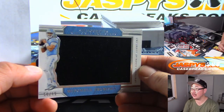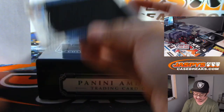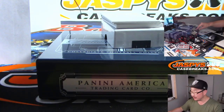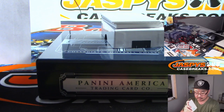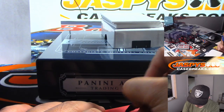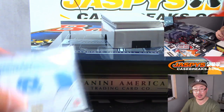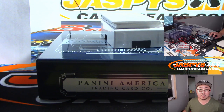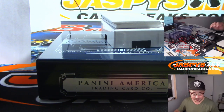There's Mitchell Trubisky, 58 out of 99. Silhouette relic for the Bears. That's going to go to Adam Wilson. We're almost done here, folks. Is that Origin sold out? No, Origin still has two left.